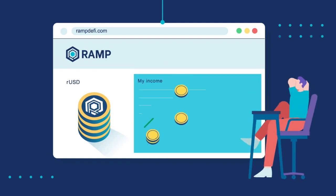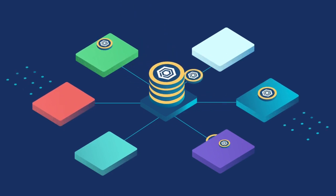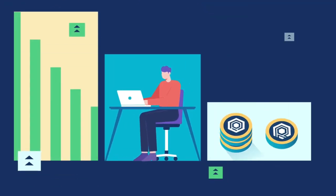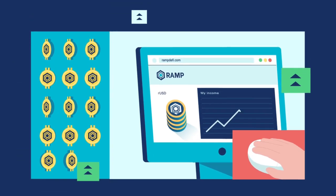While your original holdings generate passive income, your minted RUSD can be transferred seamlessly across blockchain networks to target profit opportunities. Stake, earn high yields, and borrow liquid capital simultaneously in just a few clicks on Ramp DeFi.